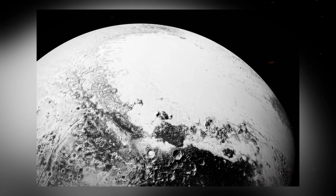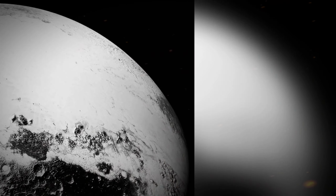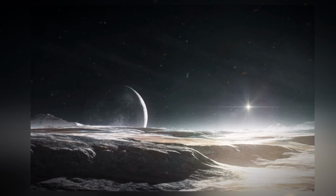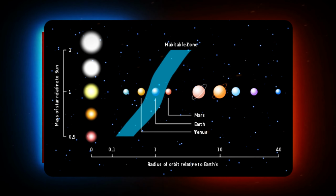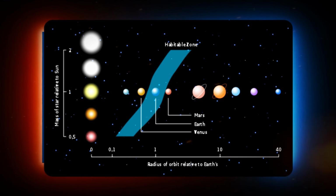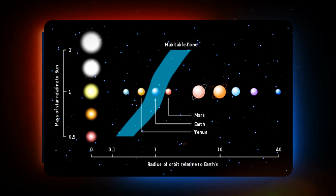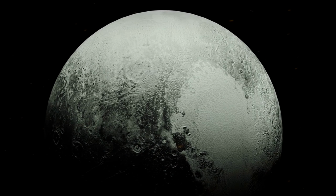Pluto's potential ocean has led scientists to reconsider the boundaries of the habitable zone, the region around a star where life-supporting conditions might exist. This zone was once thought to end far before Pluto's orbit, but now it appears life could survive much farther out, shielded by thick layers of ice. But how did Pluto's ocean form?